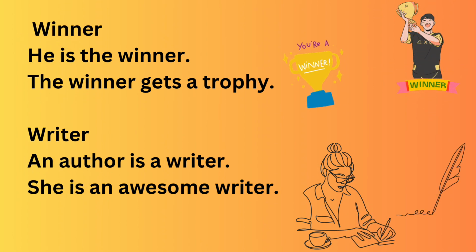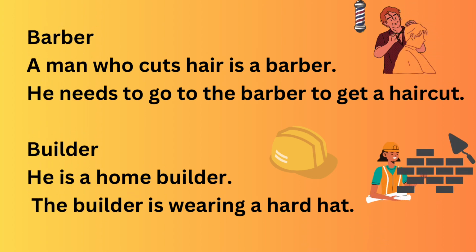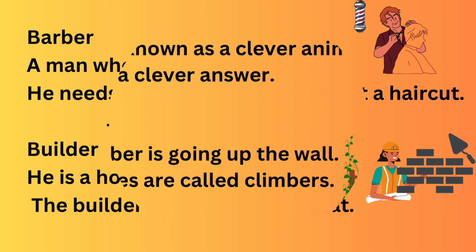Winner. He is a winner. The winner gets a trophy. Writer. An author is a writer. She is an awesome writer. Barber. A man who cuts hair is a barber. He needs to go to the barber to get a haircut. Builder. He is a home builder. The builder is wearing a hard hat.